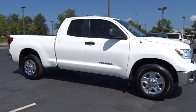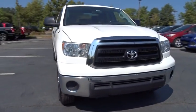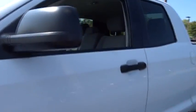With a towing capacity of up to 10,000 pounds and a payload capacity of over 2,000 pounds, the Tundra is the perfect mix of power and efficiency. This vehicle has less than 65,000 miles. Here are some of this vehicle's great options.